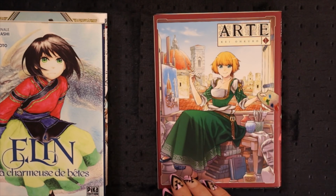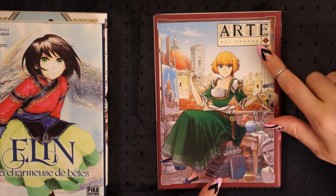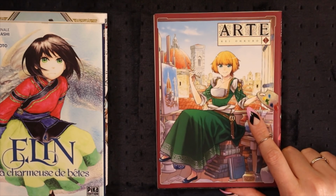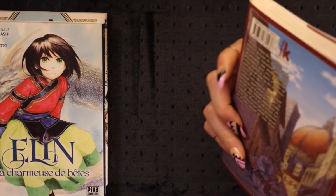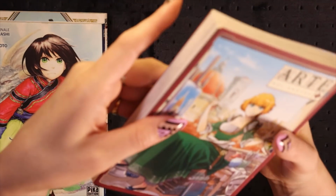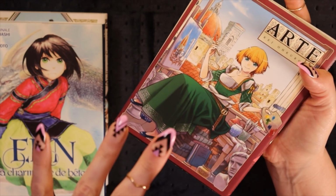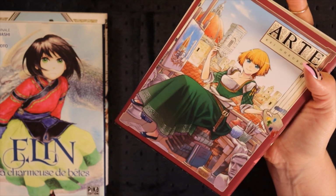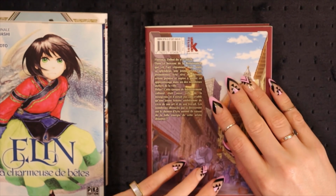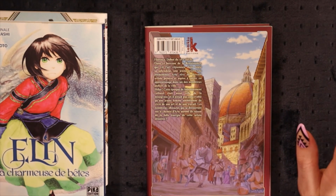So the second one that was recommended is Arte, so art, by Kei Ohkubo. And I think this is kind of like, at the beginning of the 16th century, there we go. I think this girl was not allowed to paint, and she ended up expressing herself by painting, or I can't remember exactly, but there was something about the book that really interested me, and it was very highly recommended. I trust the girl at the comic book shop. I trust them all. They're so amazing.